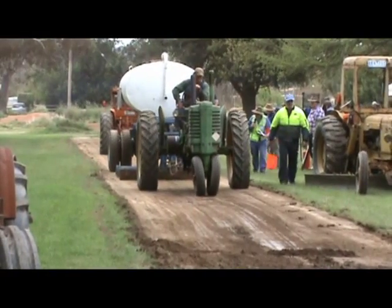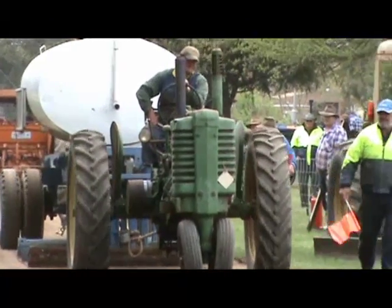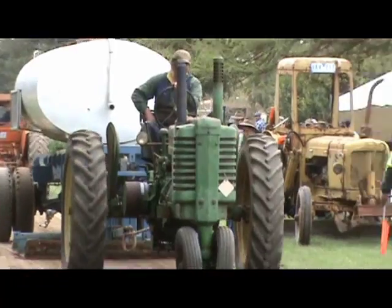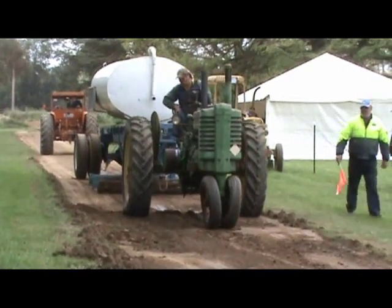Here comes Wild Man Nick Smith from the John Deere. Just coming up to about quarter track distance. The John Deere looking quite nice. Good strong tractor straight out of the market garden. It looks like just coming over the rough part here at Lancefield.